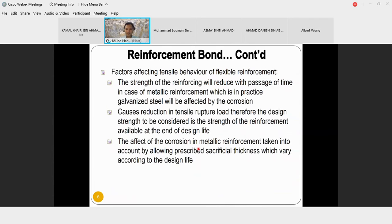The effects of corrosion in metallic reinforcement are taken into account by allowing a prescribed sacrificial thickness, which varies according to the design life.